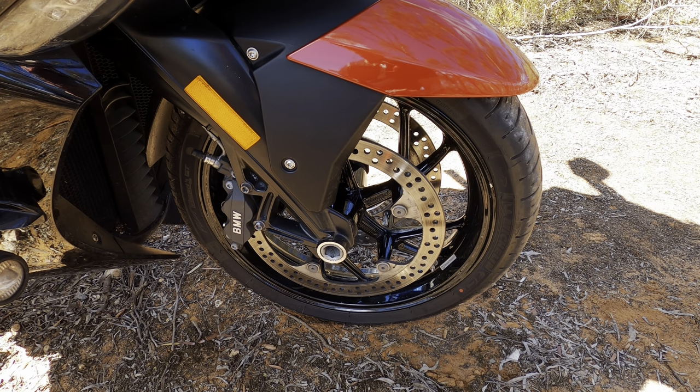And initially, I thought, with the weight of this bike, and I'll cover that in a minute, oh, maybe that doesn't look quite big enough, but I couldn't have been more wrong. After a couple of hours of having this bike on the track, there was no brake fade at all. In fact, I faded way before the brakes did, so they are really, really up to the task.